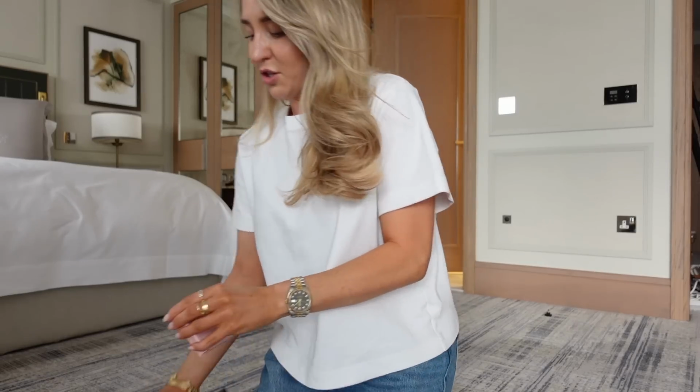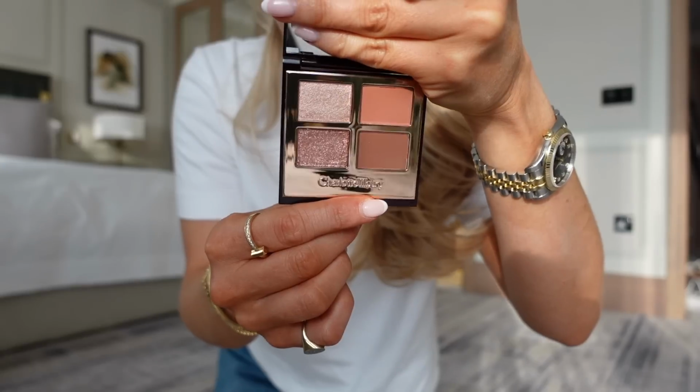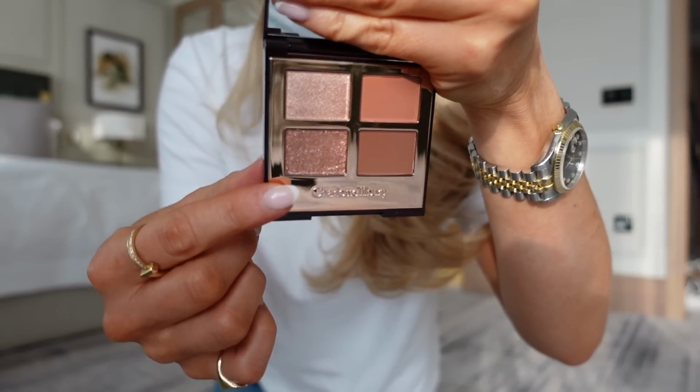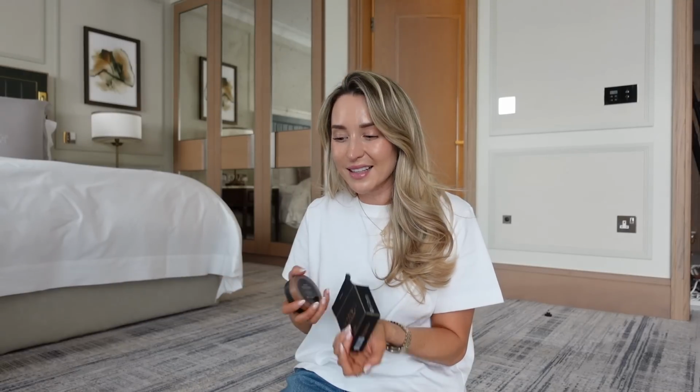One of the things I got was this Charlotte Tilbury eyeshadow palette. Let me show you it. It's almost like pinky neutrals, and look at that shimmer. I want to do a little bit of shimmer with a red lip. I also got a new bronzer, new brushes. I feel like having new makeup products when you're about to go somewhere makes the whole getting ready process even more exciting. Do any of you feel like that?